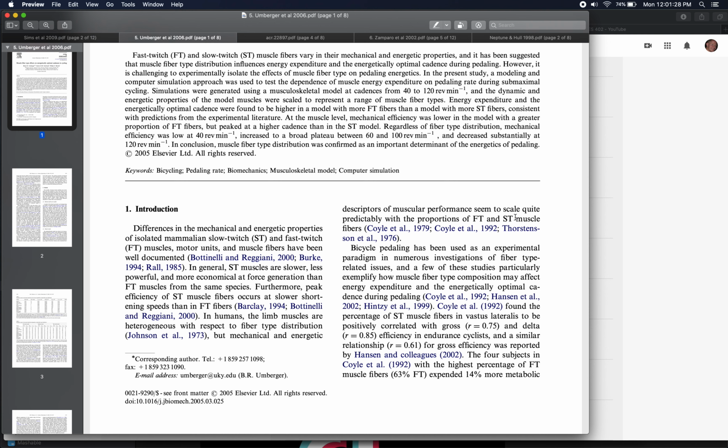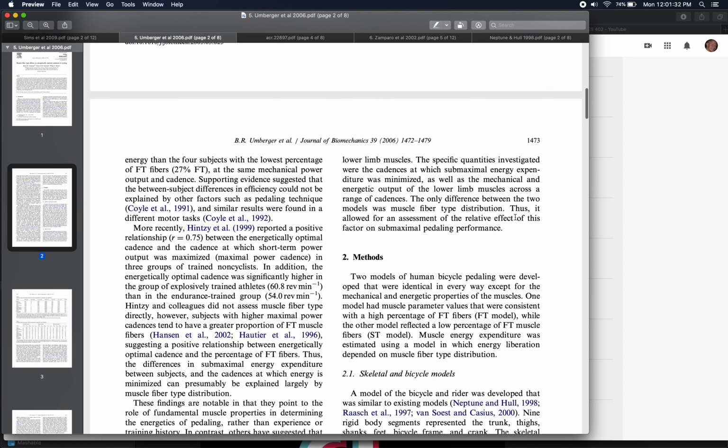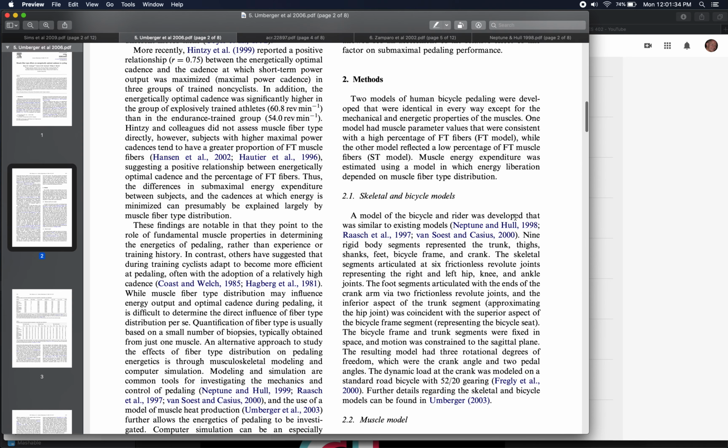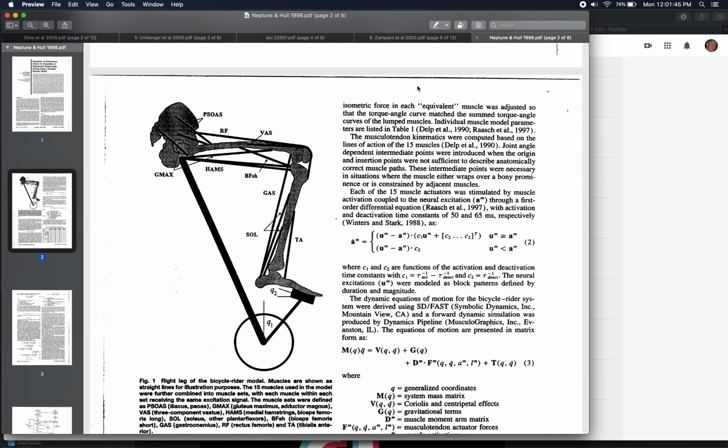a computer simulation approach. This was another computer modeling study. Similar to the other computer modeling studies that we've examined, they had a model of the bike and the rider, and then some models of muscle that spanned the joints of the rider. The paper here doesn't have a picture of the model, but it looks pretty much like this.